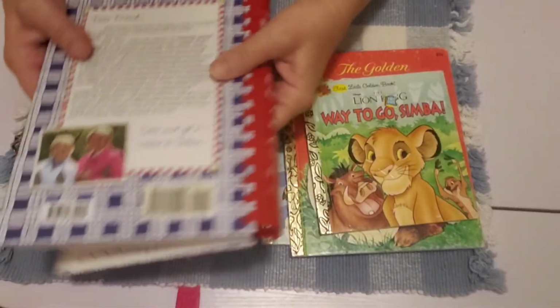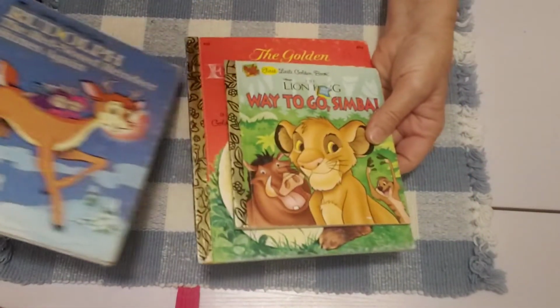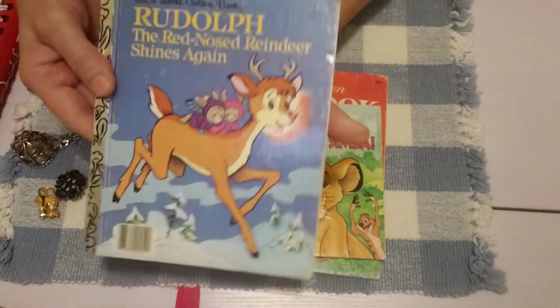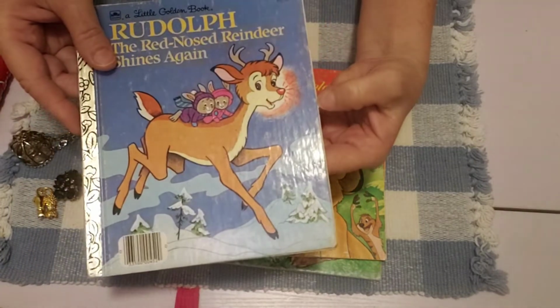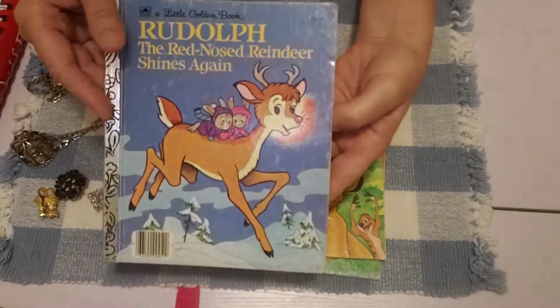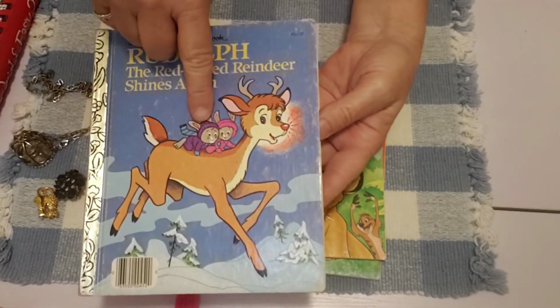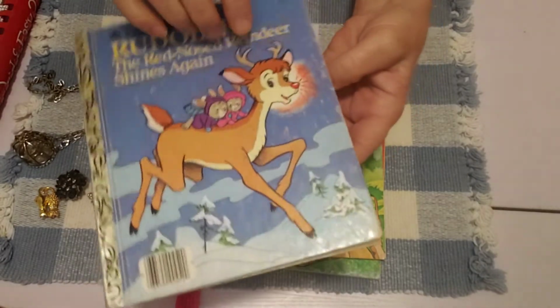So I got that, and then the other books I got on this shopping trip was this Rudolph little golden book. It looked a little older than some of the ones I've seen recently, so I was really intrigued by that. So I went ahead and picked this one up. He's got two little bunnies on his back. I just thought it was so cute.